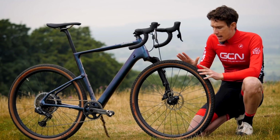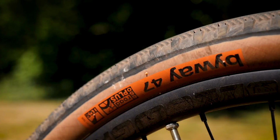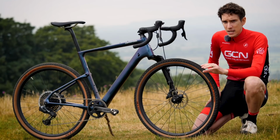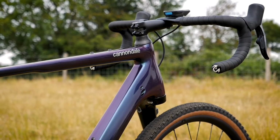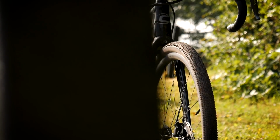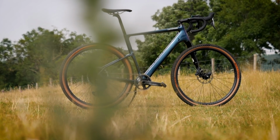Part of it is down to tyre choice. Gravel tyres typically prioritise lower rolling resistance over outright grip, but then a big chunk comes down to the geometry, more nimble handling, but also lower handlebars. So on the Topstone range, the stack height of the bikes is the same whether you've got the rigid fork or this Lefty Oliver suspension fork.